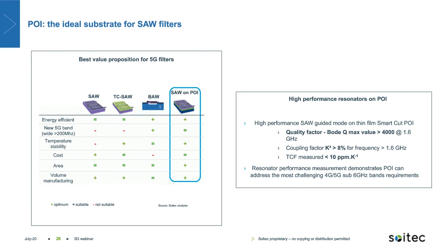On resonators we've designed and built on POI substrate, we were able to measure high Q factor. For example, we've measured Bode Q above 4,000 for mid-band resonators. High coupling, for example, we measured coupling factor K-square above 8% on SAW resonators built on POI. And very low TCF, below 10 ppm per Kelvin. Those POI substrates will facilitate the design of high-performance filters for 5G networks.